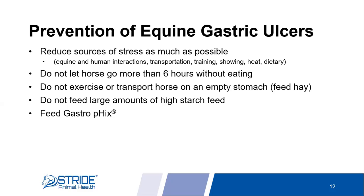Because, as I mentioned earlier, there is no way you're going to reduce the stress in your horse's life all the way down to zero. You can do all of these things. In other words, keep hay in front of your horse all the time. Don't exercise or transport on an empty stomach. You're not using a lot of high starch feeds. You're managing your horse in a way to reduce stress as much as possible. You're exercising early in the morning in the summertime to avoid the heat of the day. In other words, you're doing everything correctly. But an athletic horse is still going to be predisposed to gastric ulcers.